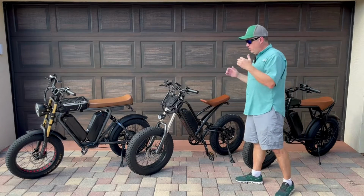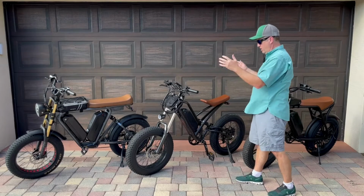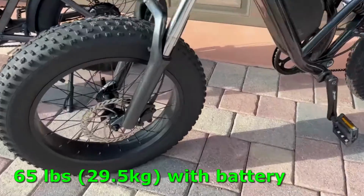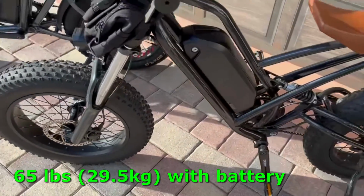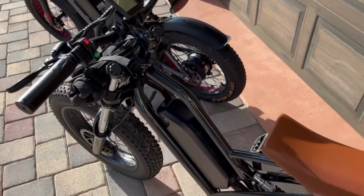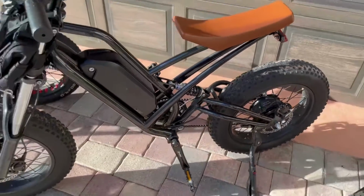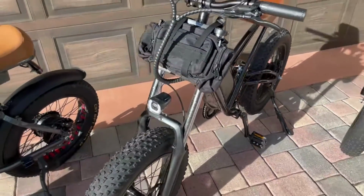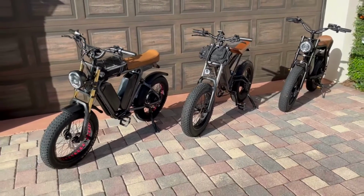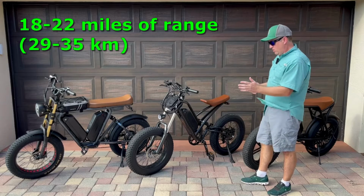Now, moving over to the Youken e-bike. This is my favorite bike to ride. That is my favorite bike overall, but this one is just really fun to ride. It's nimble, it's 65 pounds, it has this front raked fork that pivots outward. It has a 750 watt hub motor, although I hear they have a 1,000 watt option, but the 1,000 watt might reduce your range. The only issue that I really have with this bike is because of the frame size, the battery is limited to only 13 amp hours. So it gets me about 18 to 22 miles of range.